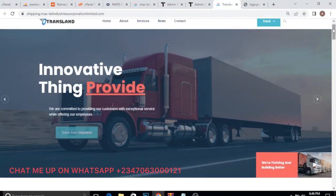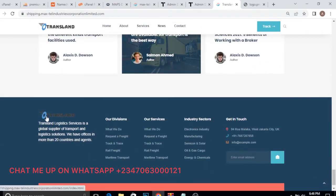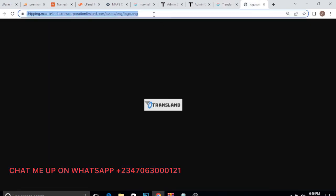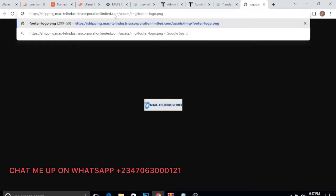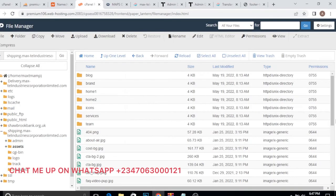Let's quickly do that for the footer logo too. I believe there's a footer logo somewhere. Okay, this is the footer logo, so let's quickly copy the image address and paste it. But before we paste that, let's refresh this to see if our logo has changed. Also, you can see it has changed. So let's do the same for the footer logo. This footer logo is residing under assets img, the same location too. For this footer, you can see the name, so let's quickly go ahead to change that.